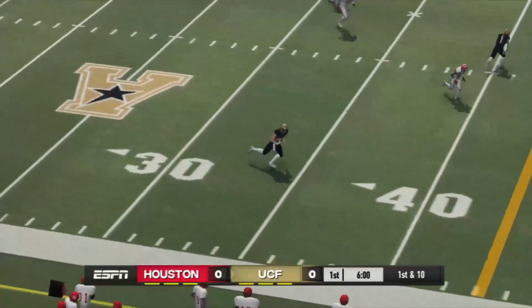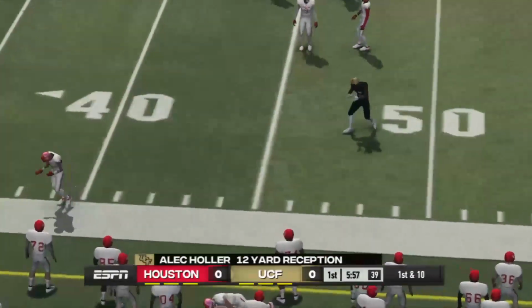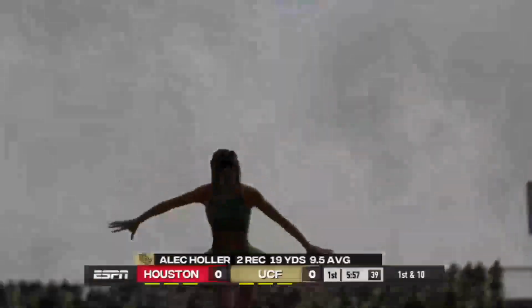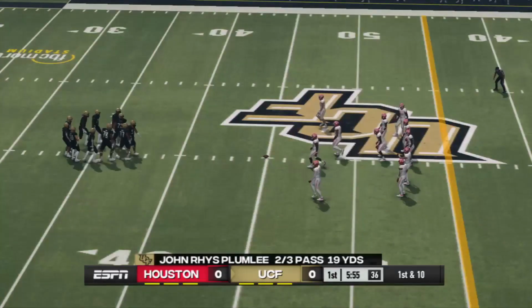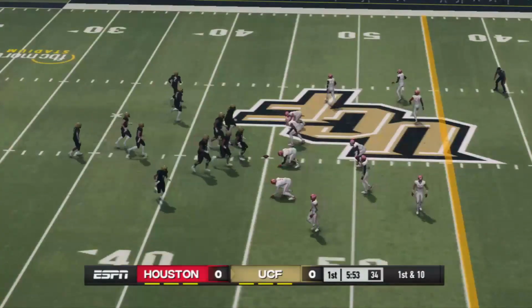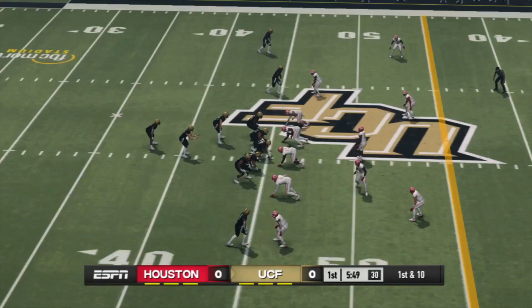Pulls down the catch, and he's got room here. He's pushed out of bounds at the 45-yard line. I like the call here by the defense to bring the heat with the outside linebacker. It was just a better call by the offense, and that's why it's a first down. It's first and 10. Ball on the 45-yard line.